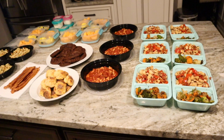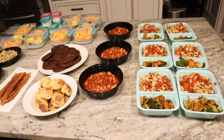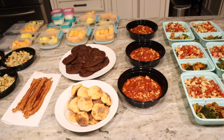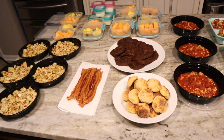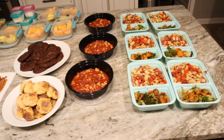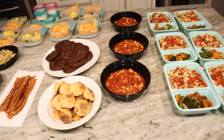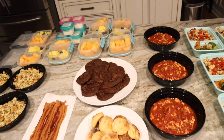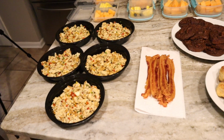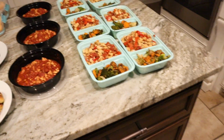Okay guys, here is my completed meal prep for today. I feel like I have been working for hours and hours. It's only 4:30, but since it's getting dark already, it just seems so much later. I have my meals prepped for dinner for the week. I've got my cookies prepped. I have my fruit prepped for my lunches, and I have my breakfast prepped for 5 days. So we will just start down here on the end.